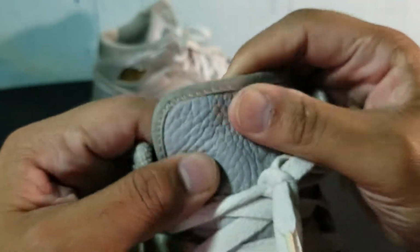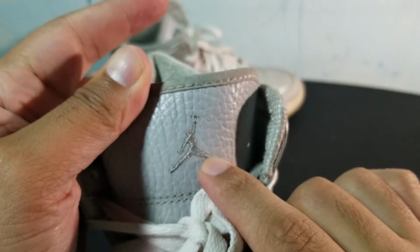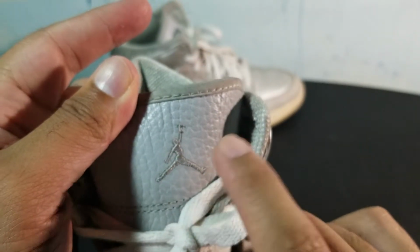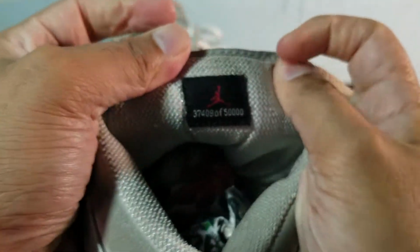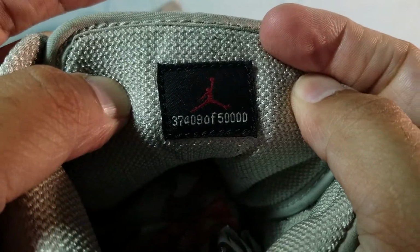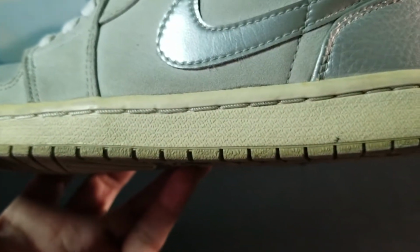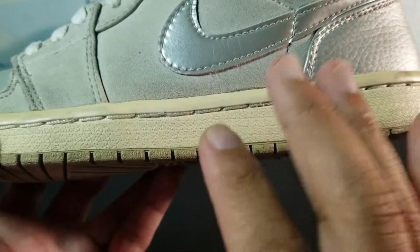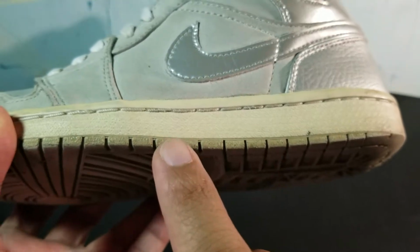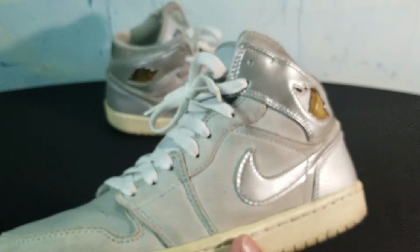The tongue is a gray leather with a Jumpman embroidered on them. I believe that the new ones coming out have the Nike logo embroidered on them. The inside tag, as you can see, says 37,408 of 50,000, so I guess there were 50,000 pairs made of these. The midsole was white, and the outsole was gray, but due to aging, it is yellow now.